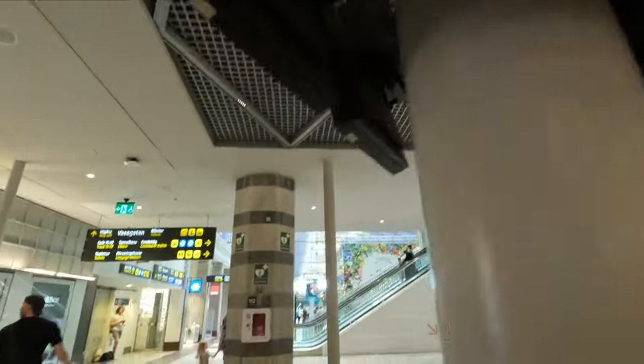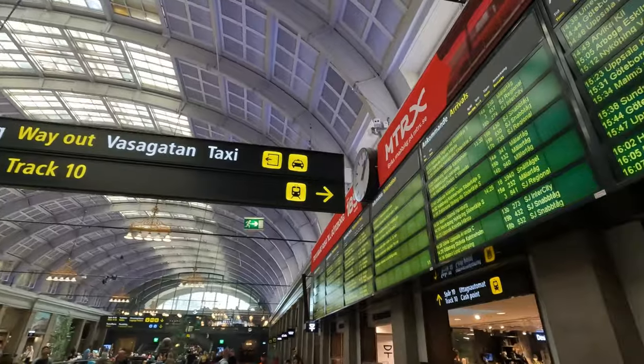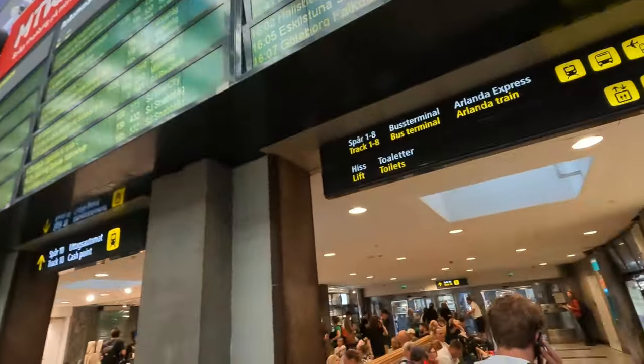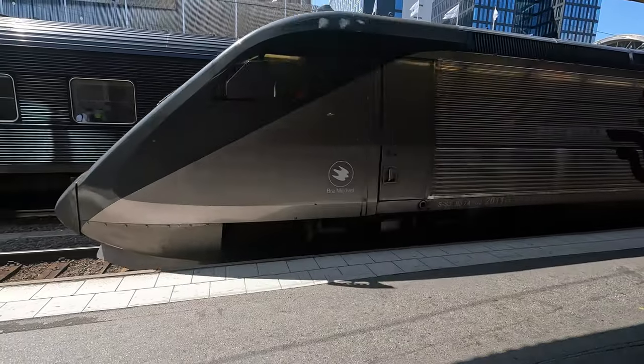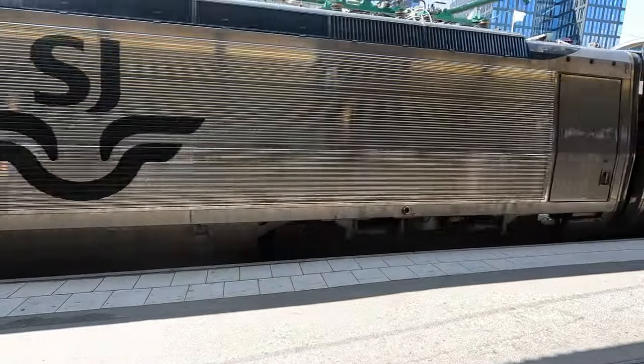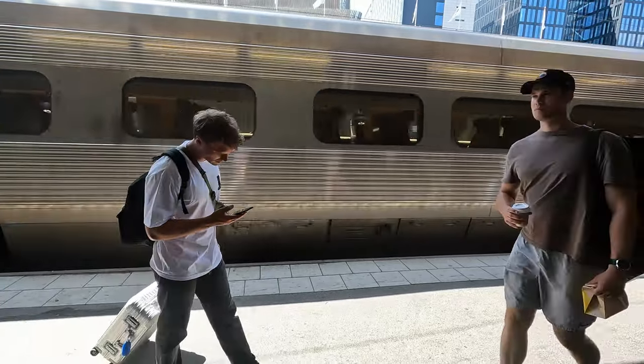But after a couple of hours killing time in the station, it was time to board the train from platform 10 for the 1329 service to Gothenburg. After a few minutes of waiting, the train pulled into the station, and despite everyone having an assigned seat, the scrum to get on board began.